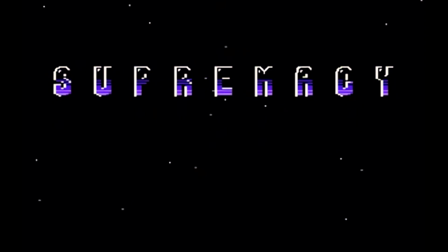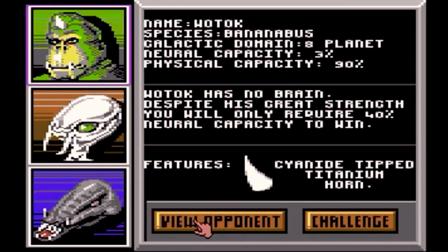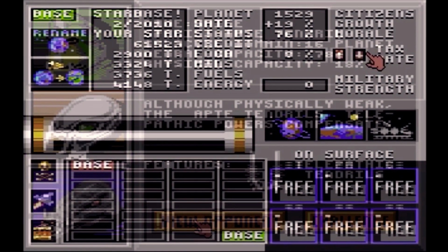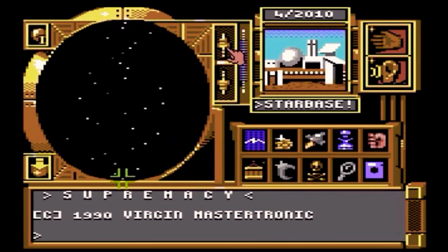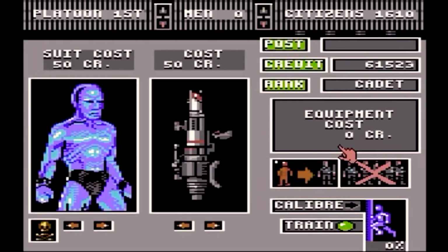And now, number 8, we have Supremacy, which was a Melbourne House release in 1991. This might come as a little bit of a surprise to a lot of people, because this is definitely more of a strategy game. In fact, this was probably one of the first ever strategy games I played. This game combines brilliant music, brilliant graphics and brilliant gameplay, and it's altogether a brilliant game.